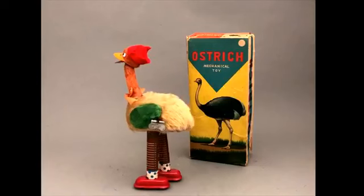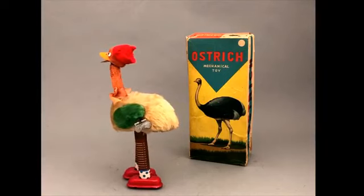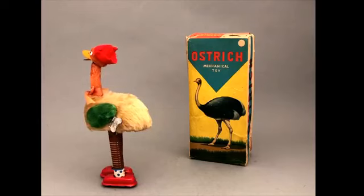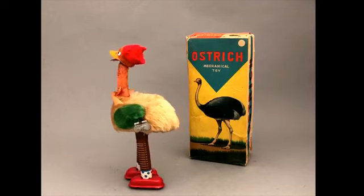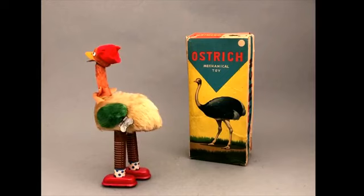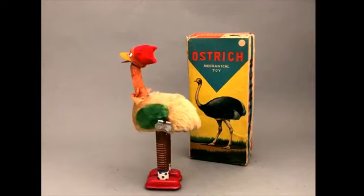Just sit and go. Lot 363, we have this ostrich mechanical toy. It looks like Big Bird. I know, he really does. Nosing along. How awesome is he? Once again, fantastic action, beautiful toy, made out of Japan.